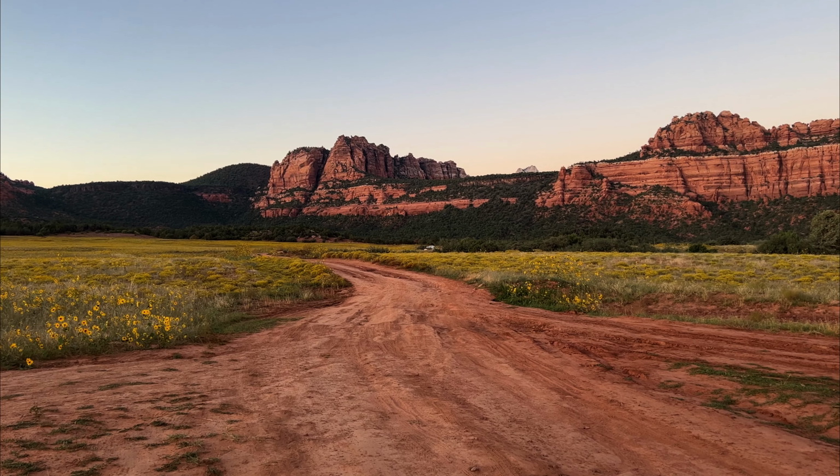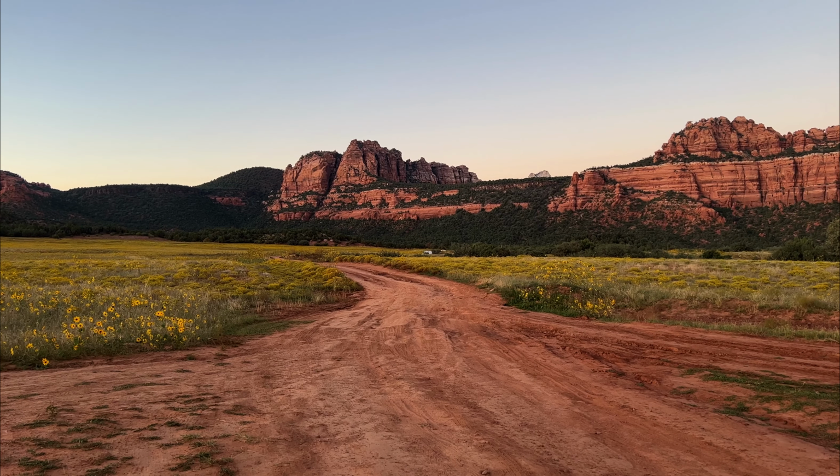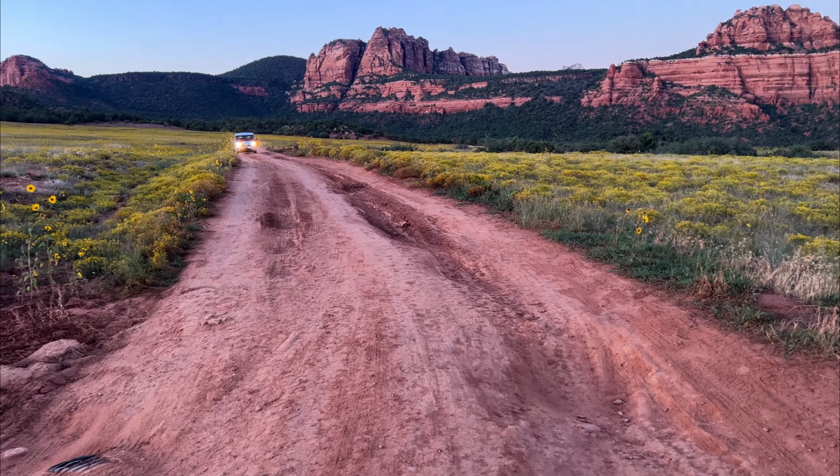The road that we have to take up is obviously muddy. It's been muddy, and when it gets wet, it's probably terrible to get out because it's all sand and dirt. So there's a lot of crevices, and James is trucking along with the little camper van. These are very, very deep.